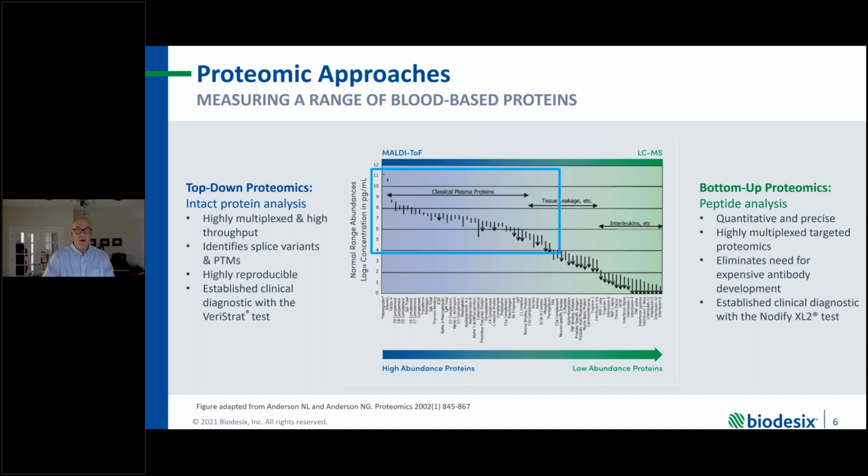We're going to talk today a lot about the unbiased approaches that we're using. One unbiased approach that we're using is our proprietary deep MALDI platform. Using deep MALDI, which is a very optimized MALDI-TOF platform, we can get 5 or 6 orders of magnitude down in concentration over the plasma proteome continuum. Here, represented by this blue box, the things that we assay with deep MALDI are the classical plasma proteins down into the tissue leakage proteins.